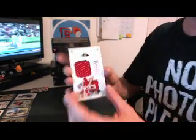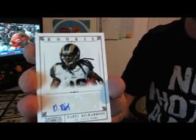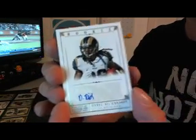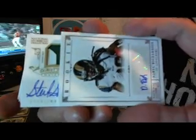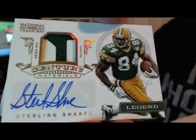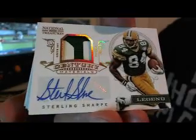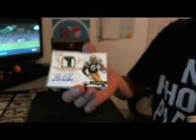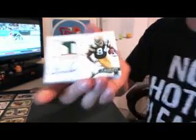Number 1 out of 75. Another Daryl Richardson autograph for the Rams, second one in as many boxes, numbered to 299. Sterling Sharpe for the Packers, that's real nice. Patch autograph legend, 13 out of 13.